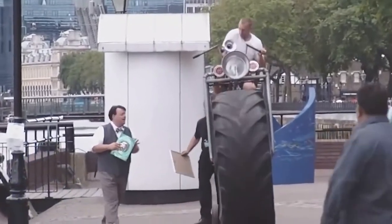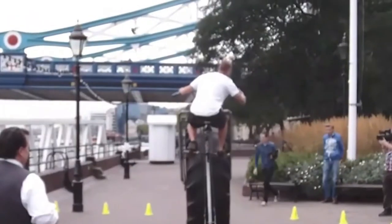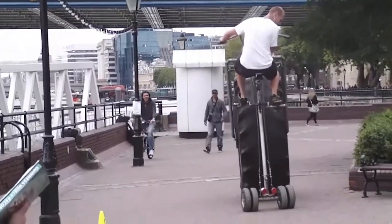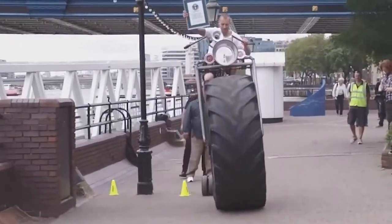We will all definitely be pleased with the following vehicle. The speed of this masterpiece is slightly higher than that of a pedestrian, but you can get a lot of pleasure from the ride. The main feature of the design is a tire from a monster truck. Thanks to it, the rider is higher than not only cars, but also some trucks.